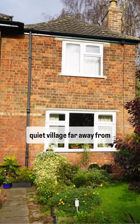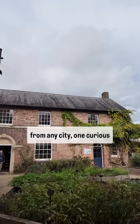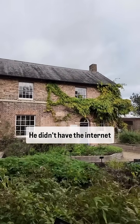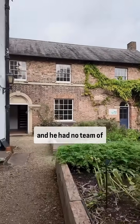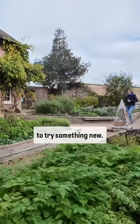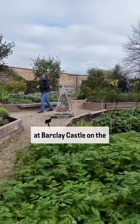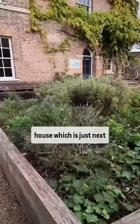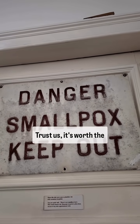In this quiet village, far away from any city, one curious man changed the entire course of human history. He didn't have the internet. He had no team of researchers, just his observations and the courage to try something new. So if you ever find yourself at Berkeley Castle in the Cotswolds, don't skip the village and Dr. Jenner's house, which are just next door. Trust us, it's worth the visit.